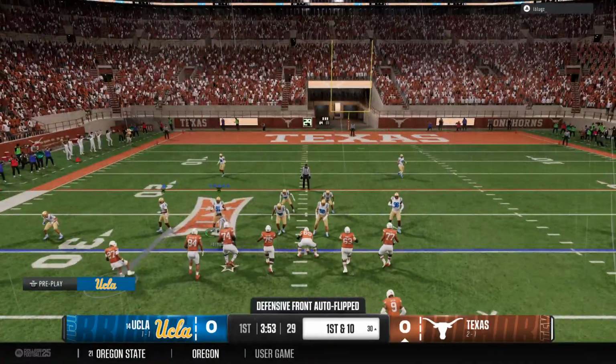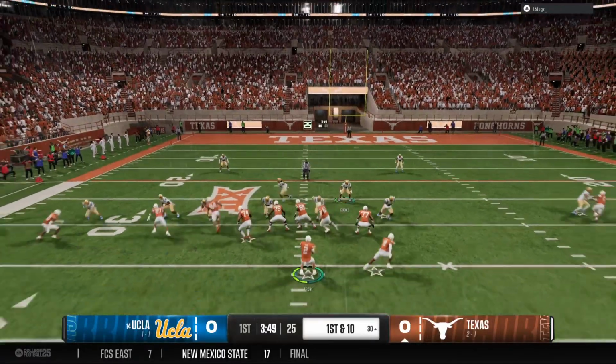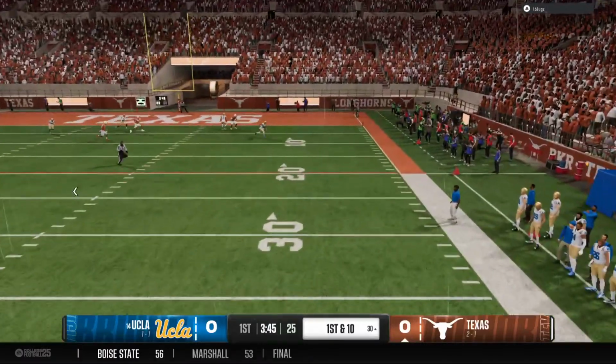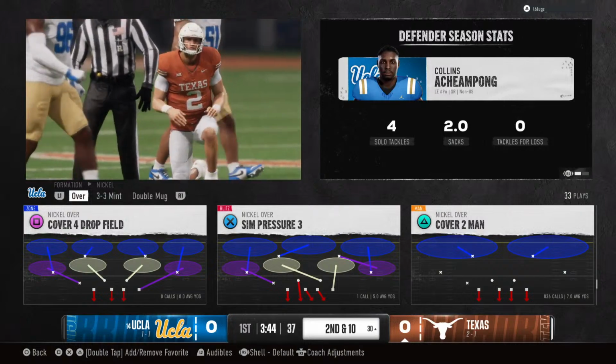And the Longhorns look to keep this drive humming. 29 Philly. Comes out throwing on first down. Quarterback extends the play. Just couldn't find an open man. He'll get rid of it, and it'll be 2nd down.